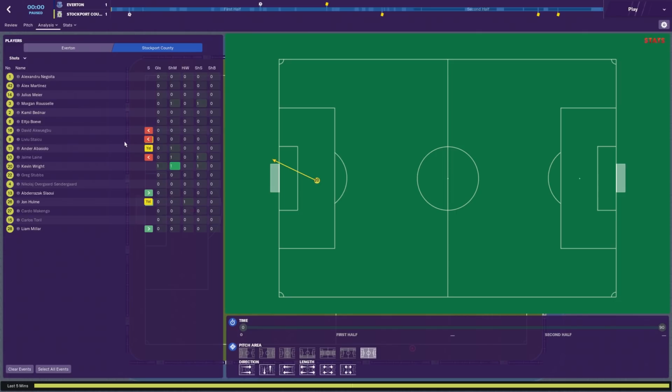And Abasolo also had one, I think, which missed from a similar position, although he was a bit further away. Bednar crosses it in from here. It's a tough one at the far post, if I recall, because he's battling with a defender. So that was a difficult one.